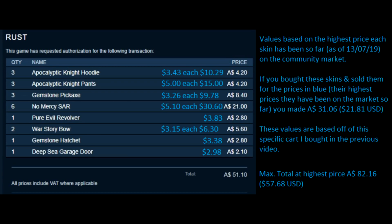No Mercy SARs, I bought 6 of, so they were $5.10 each, max on the community market. They could have been sold for $30.60 max. Pure Evil Revolver, $3.83 max. War Story Bow, $3.15 each max, so $6.30 max from this cart. Gemstone Hatchet, $3.38, and the Deep Sea Garage Door, $2.98. So overall, last week the cart I bought was $51.10.